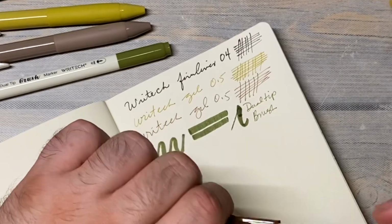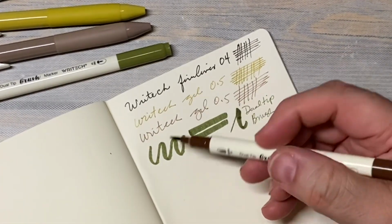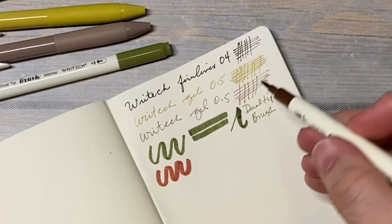Now here's the same thing it looks like in brown. Ooh, let's see. Yeah, like a nice brown.